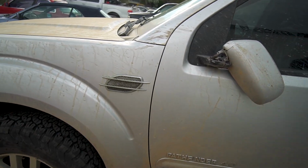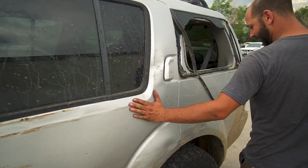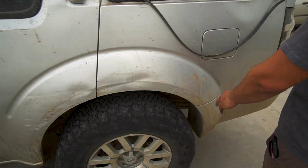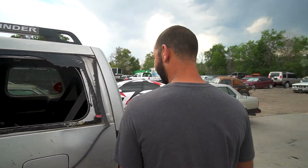Sorry, I couldn't get past the fender vent. This is all smushed in. This has some new stuff. Hit right here and broke the window. Deleted the window. Yeah.